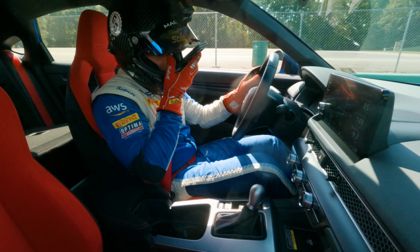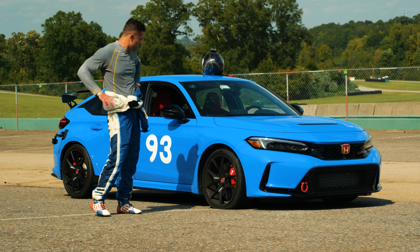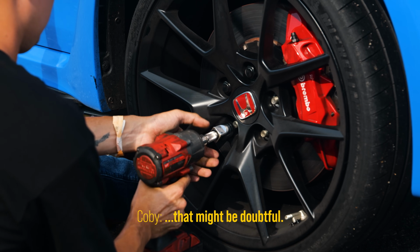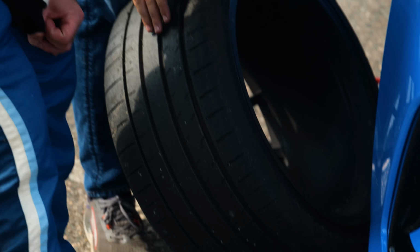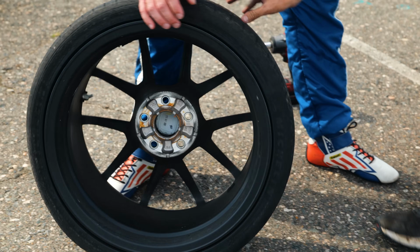Hey Siri, call Ben Lynn. Caught a little too much curb, I think, and DB'd the right front tire, so have to figure that out. Hopefully no wheel damage, but that might be doubtful. I've never seen anything like this in my life. It's totally fine. Like the sidewall is, holy cow. I don't see anything.